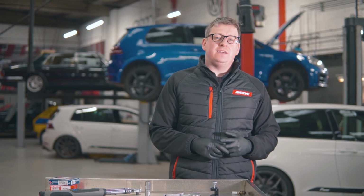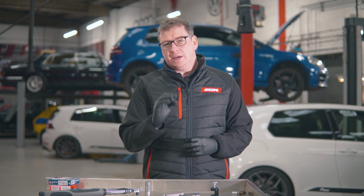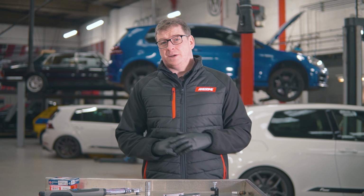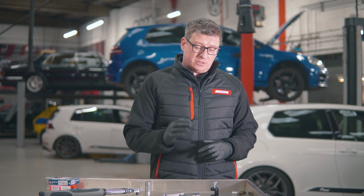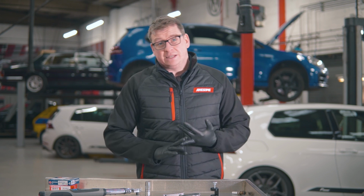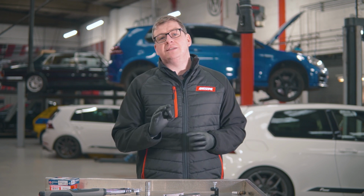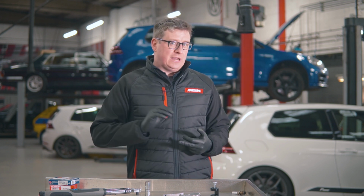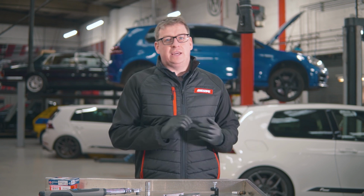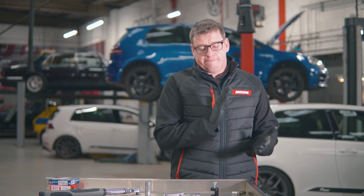Okay, so finally we need to look at the heat range of the spark plug. It's important to pick a heat range that's going to keep the electrode at its optimum temperature. The importance of this is to keep the spark plug performing the best it can. A higher heat range number doesn't necessarily mean it's going to make your engine perform better. It really just relates to how quickly the heat is dissipated from the cylinder via the spark plug.